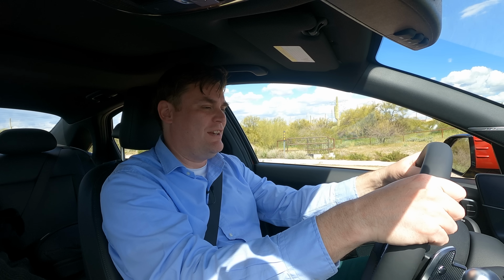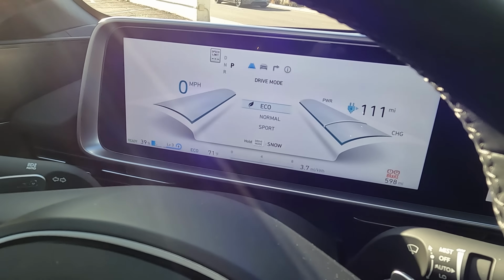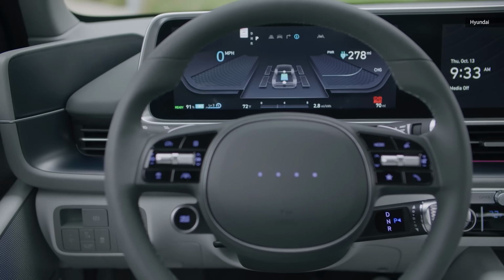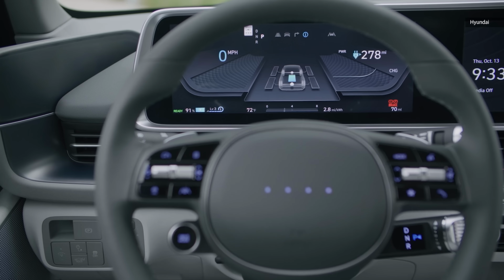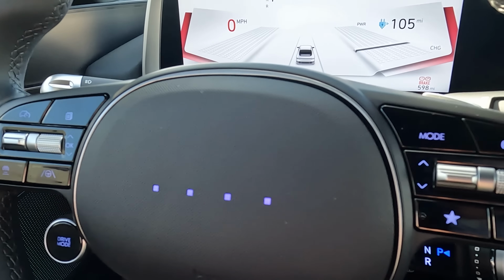It tells me how much range I have, how much power I'm using, whether I'm using power or I'm sending power back to the battery, and of course how fast I'm going. And down here in the corner, you can see what level of battery regeneration you are using. Everything you need is on the steering wheel. You don't have to go hunting and searching for stuff.